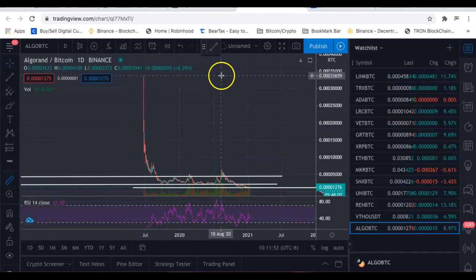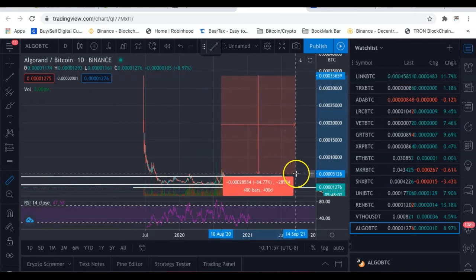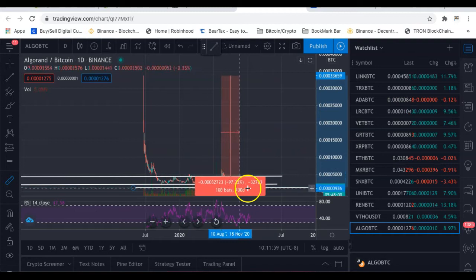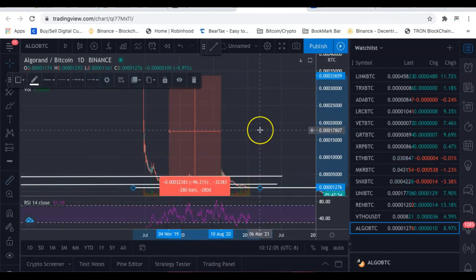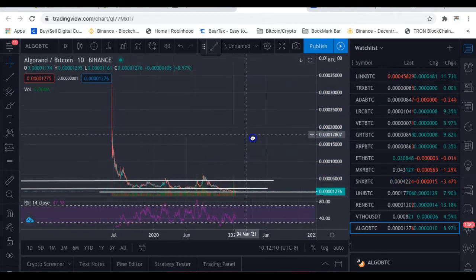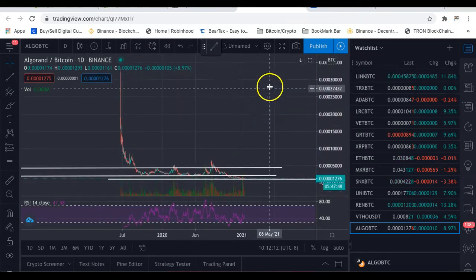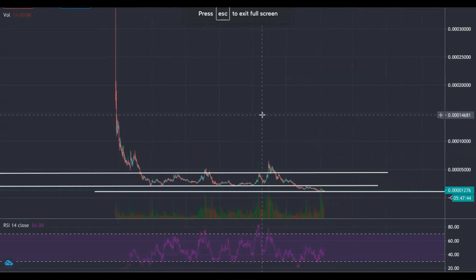And you can see the big sell-off percentage. That's about 90%. Yep, about a 90% sell-off in this cryptocurrency. And this is what you don't do. This is what happened pretty much with this cryptocurrency.